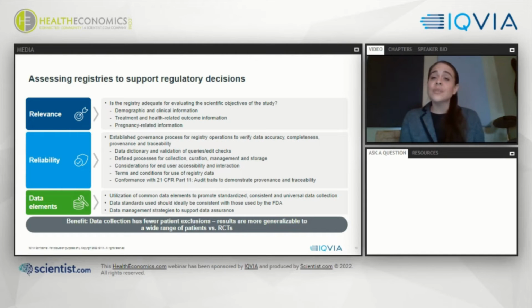So in terms of relevance, you will see this theme throughout the guidance documents. We'll also talk a little bit about this with regard to the next guidance document that we delve into. But really, at the end of the day, the question is, are your data going to support the scientific objectives of the study? So with regard to registries, we're looking at whether the registry data is adequate for evaluating the scientific objectives of the study. With regard to demographic or clinical information, any treatment or pregnancy-related information, what is your ultimate research question? And does the registry data that you have available to you adequately address that question?